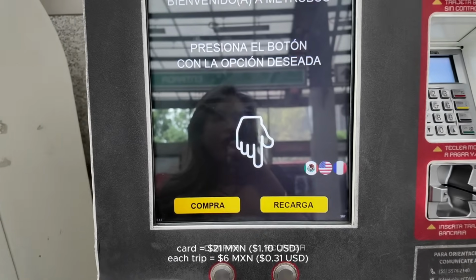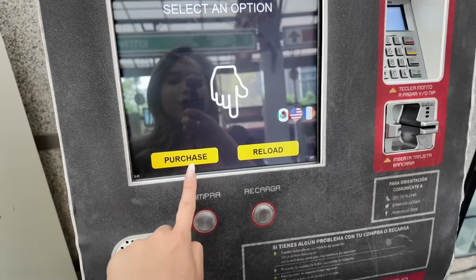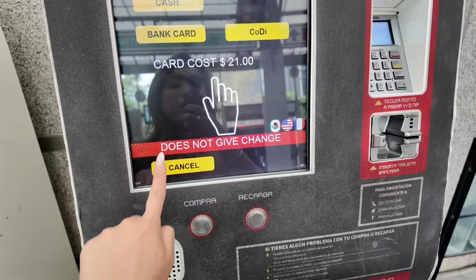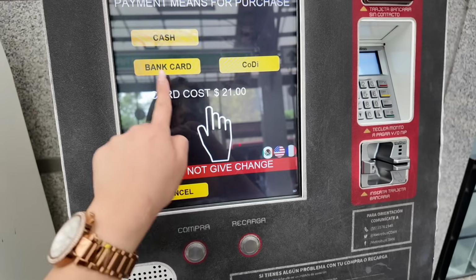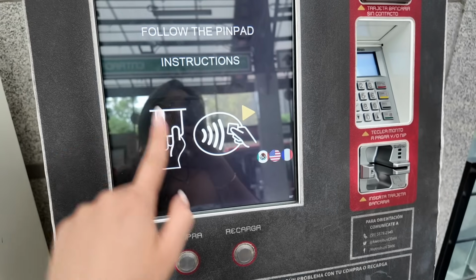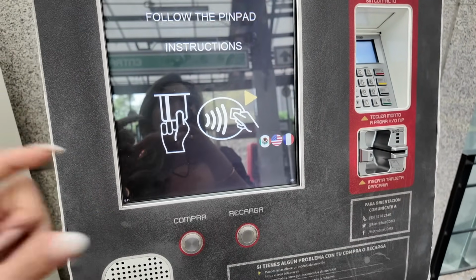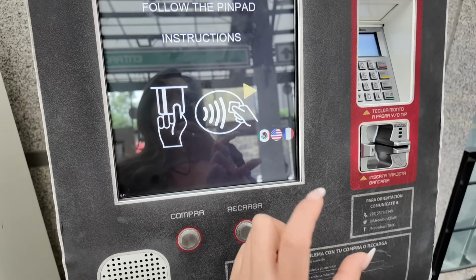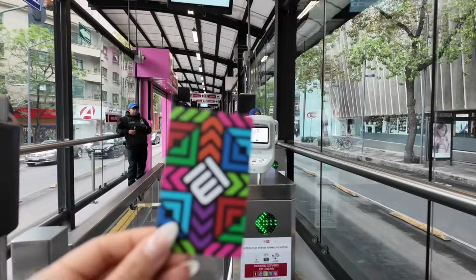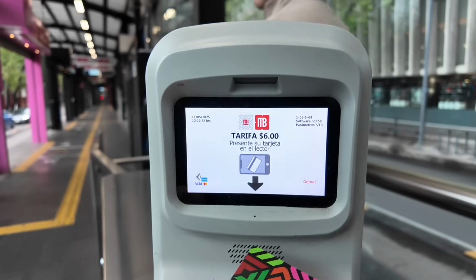You'll first have to find a machine that has the compra or the purchase option. You'll see these machines at every station, but not every machine will have the purchase option, so make sure that you do look for the purchase one. Here you see that the card will cost 21 pesos, and then you choose how much money you would like to add to the card. So in this particular transaction, it will come with a card and 30 pesos loaded on it, which is good for about 5 trips. What's great about their metro system is that you can use one card between multiple people.